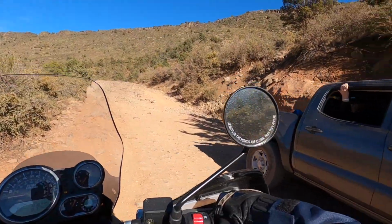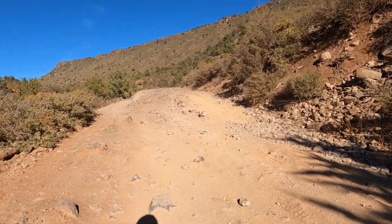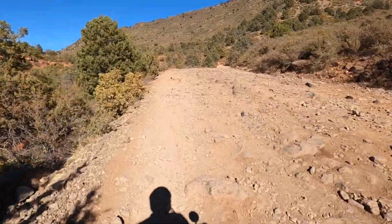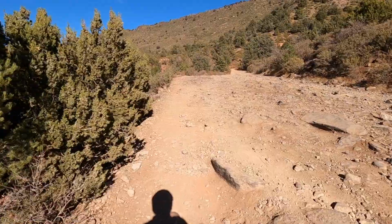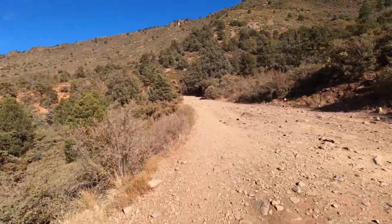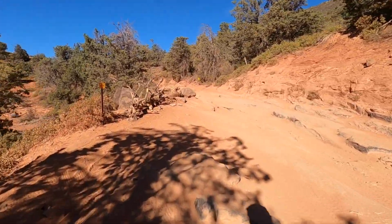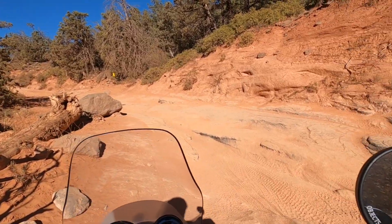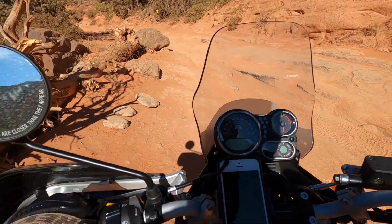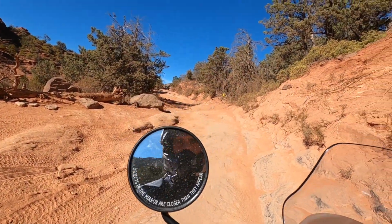There it goes. All right, we made it up. Making it through. So I'm in a tight spot here. I made it through that section, which had me very nervous. But now we've got some slick rock. I don't think I can make it through that bit right there. Well, I wanted an adventure.